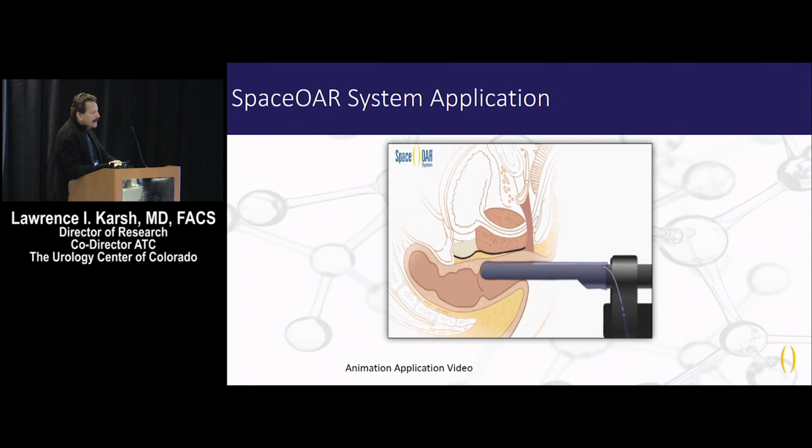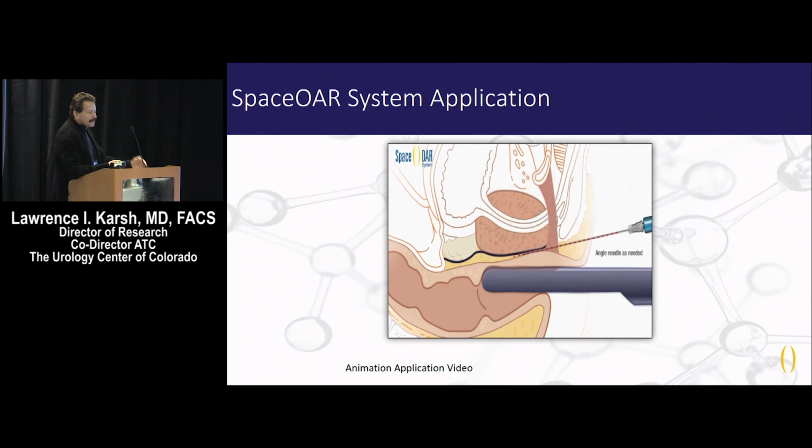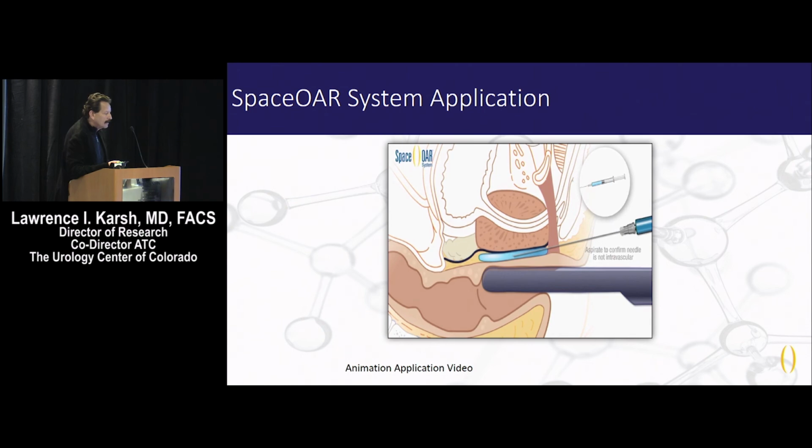You can see that black line is actually that target area. We're getting into Denonvilliers' space, in between the Denonvilliers' fascia in the posterior prostate and the perirectal fat in the anterior wall. And this is a little pictorial here. Where you see that needle, that's the hydrogel that's going in. But what we do is create a little space with saline first right in that area to open it up. And then we keep the same needle in and apply the hydrogel.